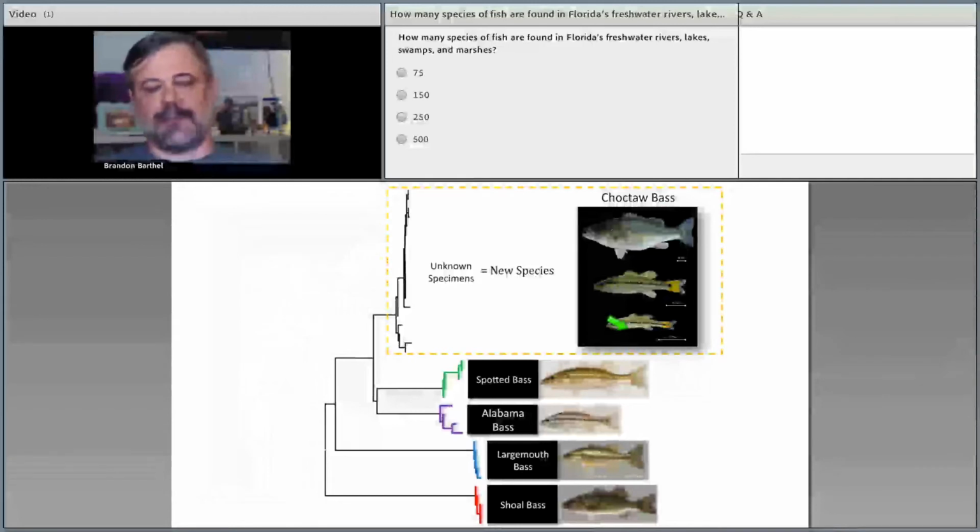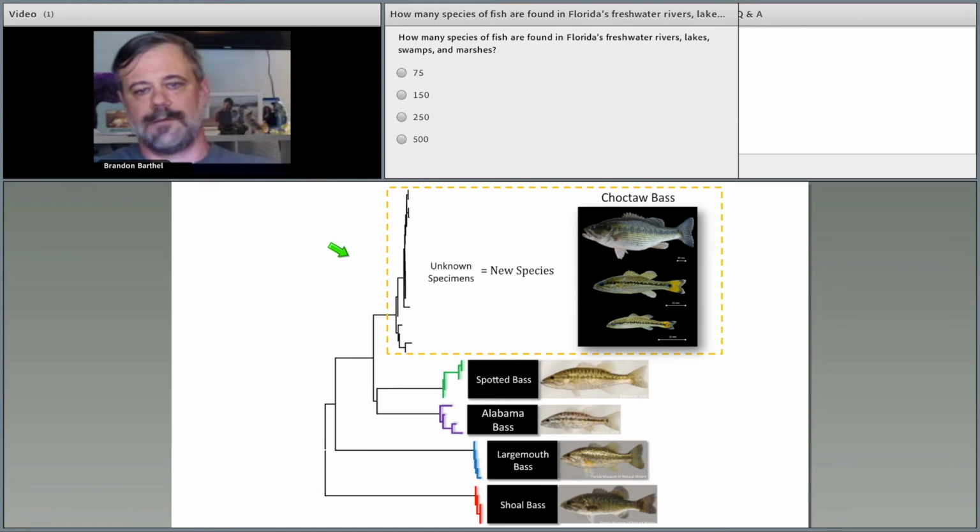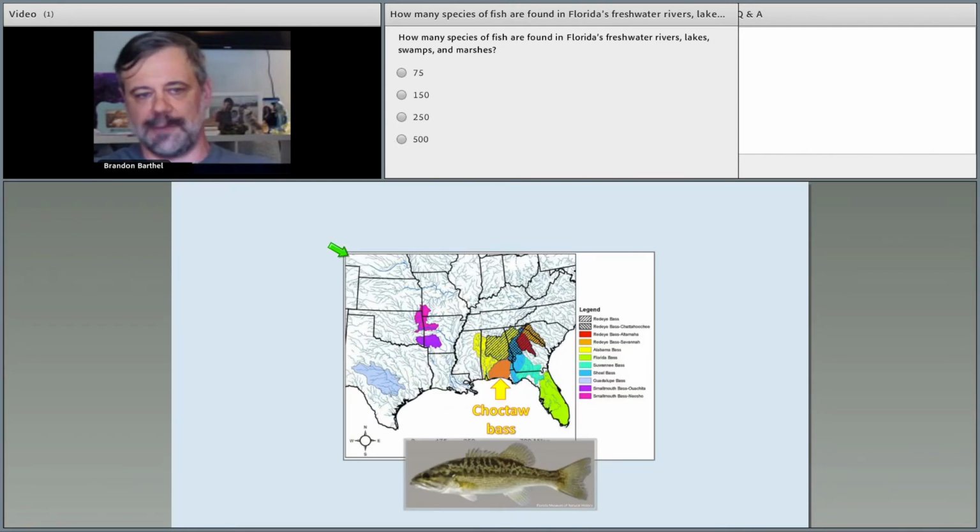And this is evidence that they were genetically distinct from the other species. It's evidence that they very well may be a new species of black bass. And we've done additional work, including genetics and looking at morphology, that has proven that they are, in fact, a different species that has never been discovered before. Now, we have named this new species the Choctaw bass, and we're trying to share our discovery with other scientists as well as the general public. So I'm glad we were able to share it with you guys today.